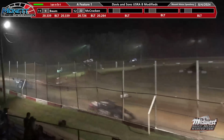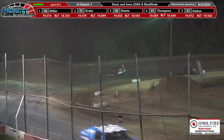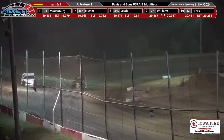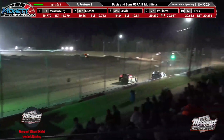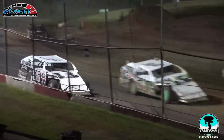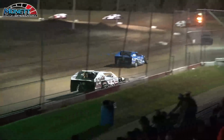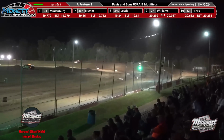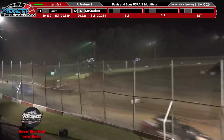Whoa, we got a spin there in turn number 3 and 4. We got him going off the edge. Right in front of the leader. Kosh coming out for the 9 of Brennan Baum.